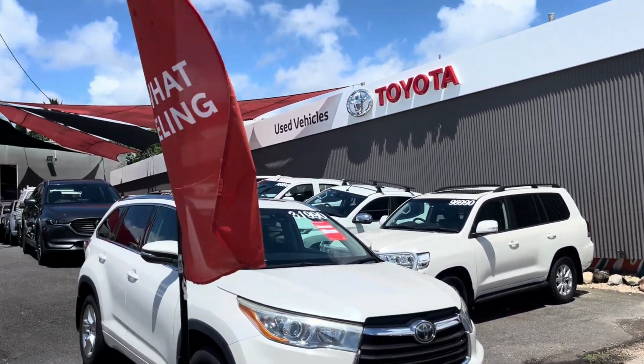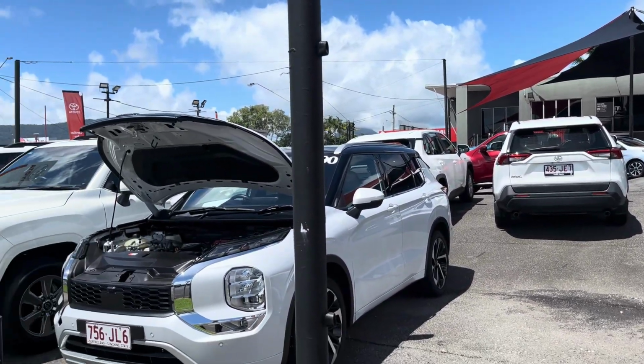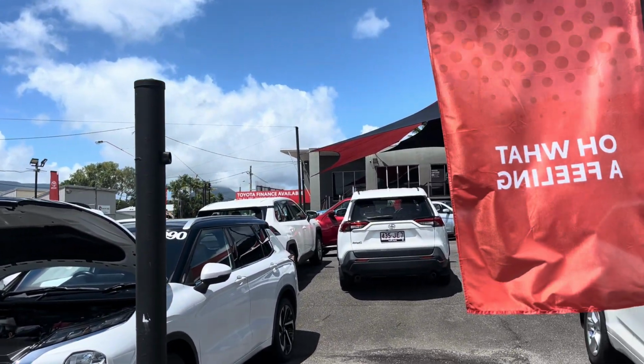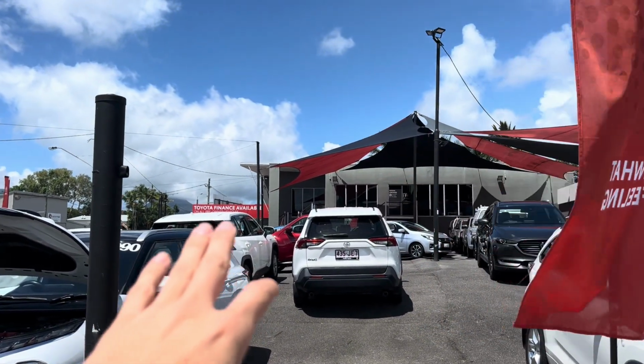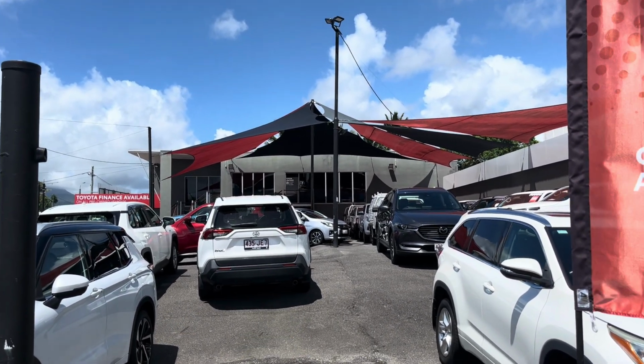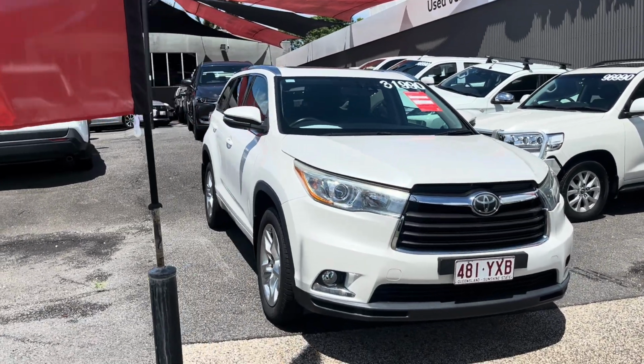So we do have two used vehicle yards. This one where I'm standing at 77 Mulgrave Road. The other one about 2 kilometers down our main road here at 235 Mulgrave Road. Just up there, obviously you can see the sign, we do have Toyota Finance available. And obviously that's our little showroom just up the stairs there. Without going too much further into us, I'll jump straight into the virtual tour of the Kluger for you.